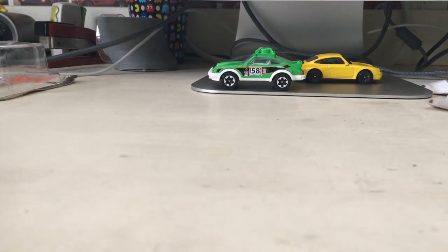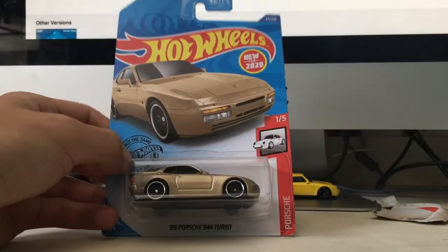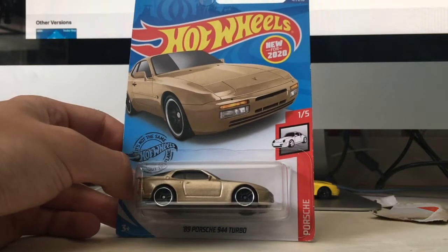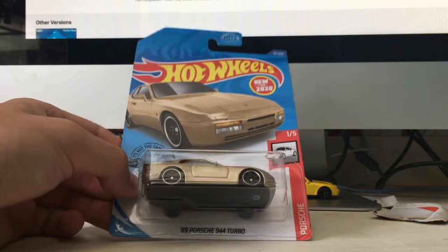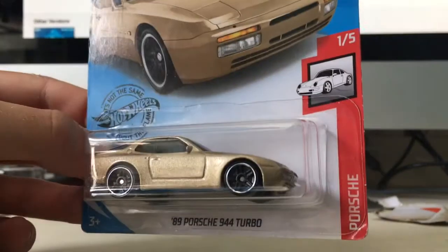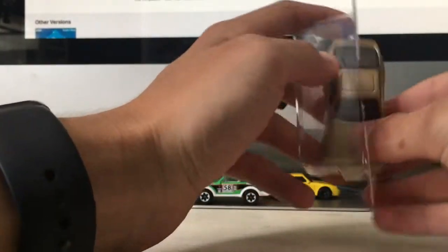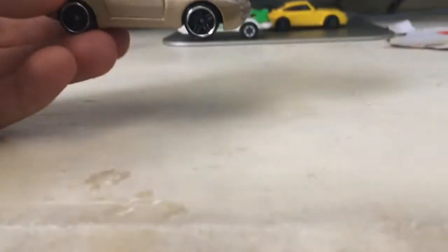And last but not least, this is my personal favorite of the bunch that I got, this Porsche 944 Turbo, 1989 944 Turbo, but in gold. I have the red version of this car, and I turned it into my actual Porsche 924 that I own in real life, and I was really happy to see that they did a 944 again for 2020, and this is the gold variation. It looks very cool. I'm going to be opening this one up as well, but don't be surprised if I pick up like 3 of these just to have them. Wow, this is cool. Very cool.